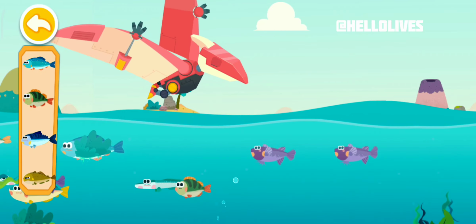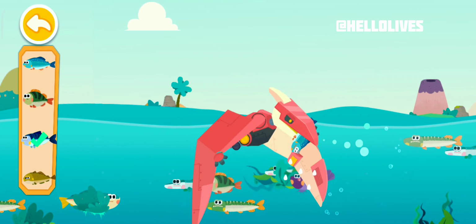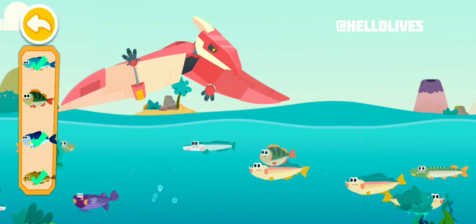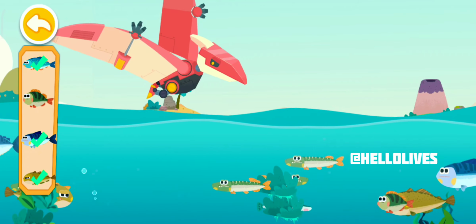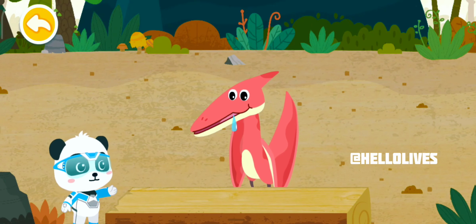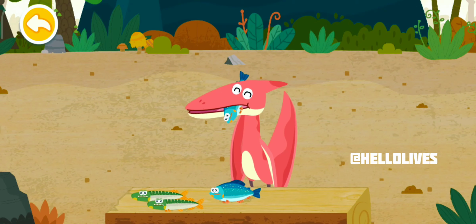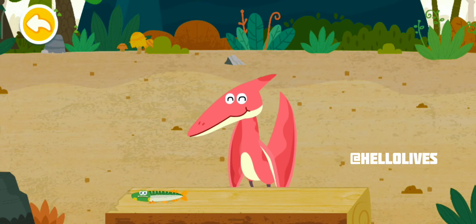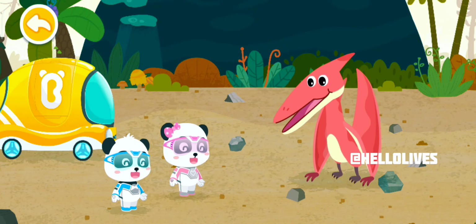Let's fly over to check them out. Let's bring them to Mr. Pteranodon. Mr. Pteranodon, here are your fish. Pteranodon is a carnivorous animal that likes to eat fish. Thank you. I can fly high up in the sky again.